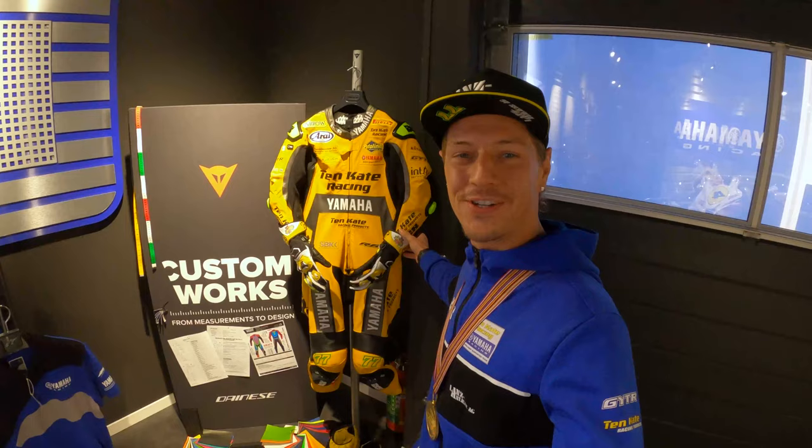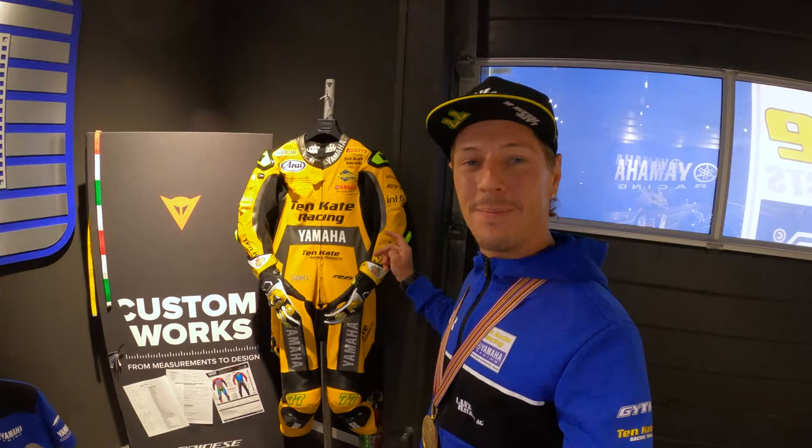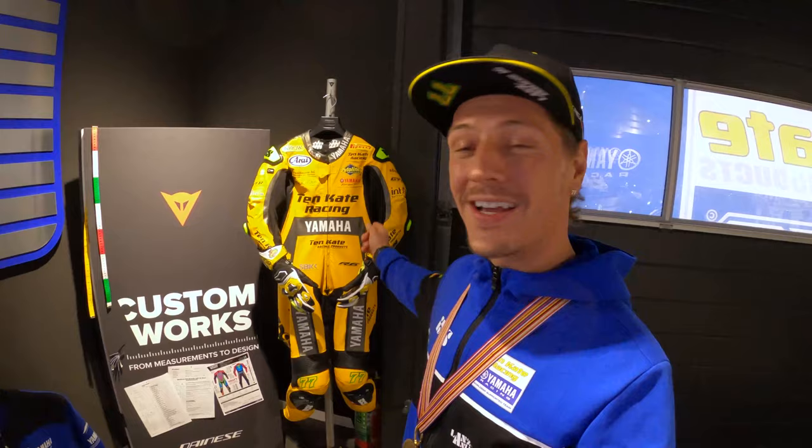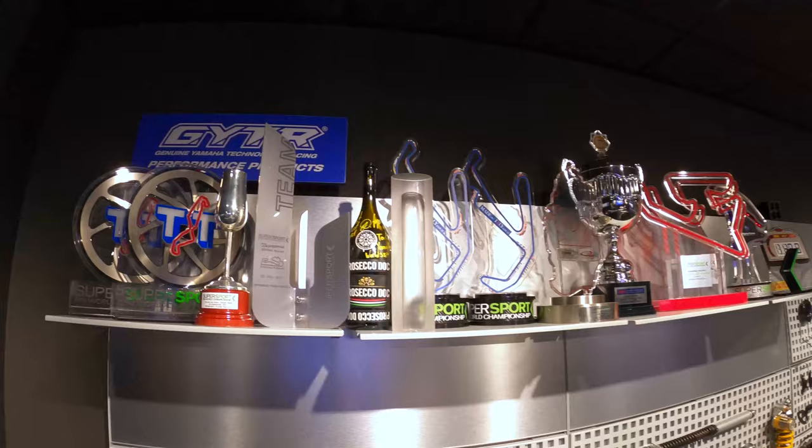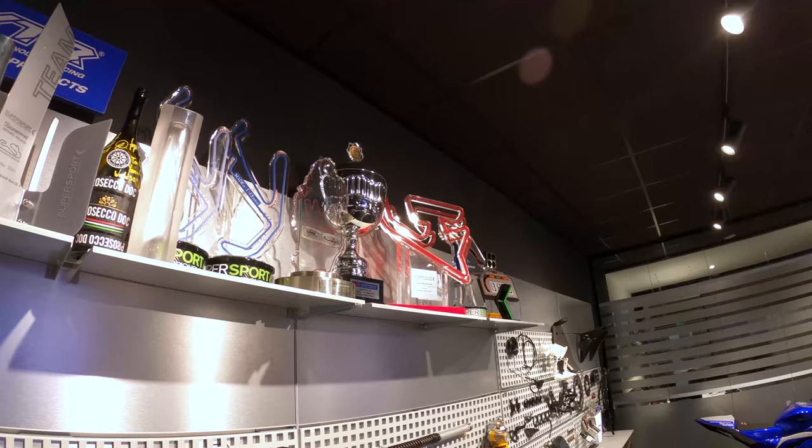Who remembers the yellow suit, the yellow project in Assen? Very nice memories. My favorite color is yellow. Ten Kate started with yellow, two world championship rounds, and this was an amazing weekend. Two victories, one pole position, two fastest laps. And let's see, because here are the winning trophies. Let's check. We won 10 times this year, 16 podiums.